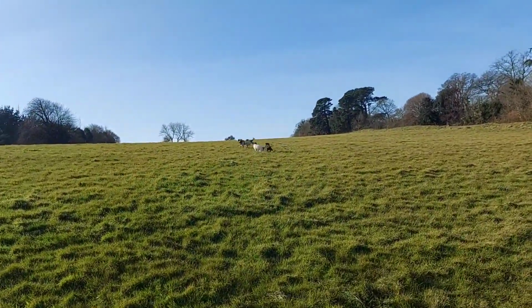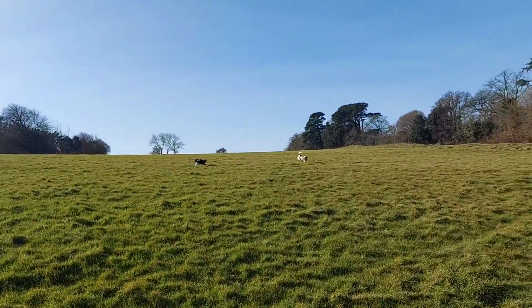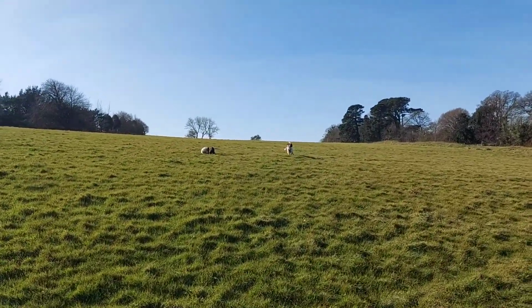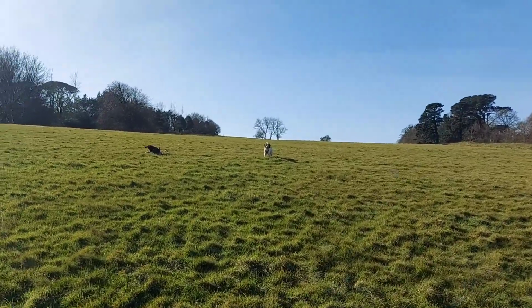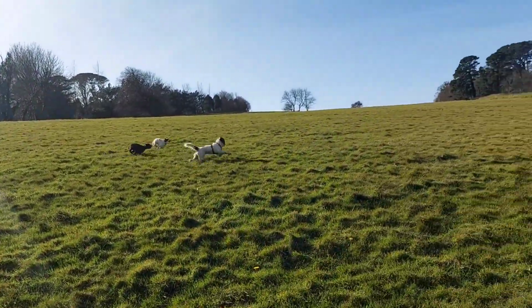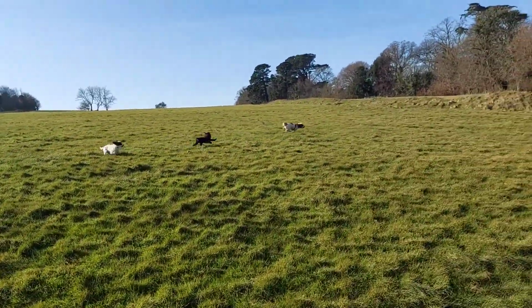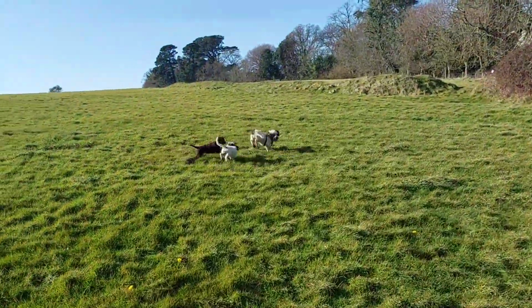Well, as you can see, this is the longest the puppies have ever walked, and they're absolutely full of energy. It's crazy. What are we on now, Sue? 7 miles? 6 miles? 6, 7 miles, and they're just still playing, like they've only done half a mile. Amazing amount of energy, these puppies. They'll sleep on the way home now, that's the good thing.